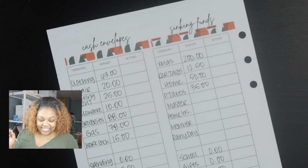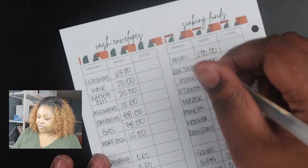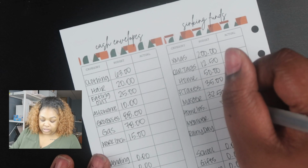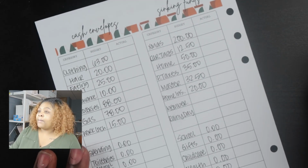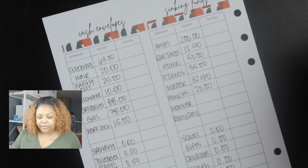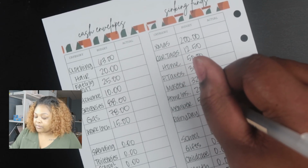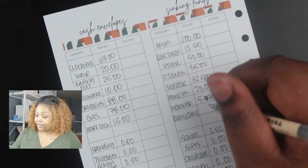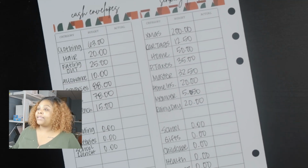Master Association is $20. Nope. Just kidding. $32.50. Homeowners insurance is $20. Memberships is what, $5.50? Yeah, $5.50. And then rainy day, oops, 50. And then rainy day is 20. So as you can see, my little amounts add up.